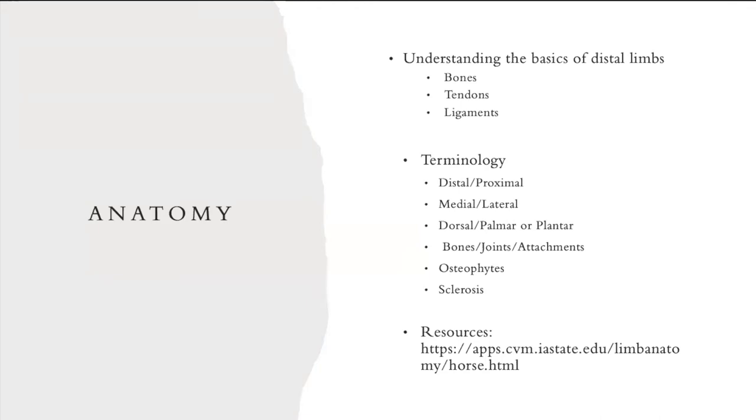Osteophytes, you might hear me talk about those. Those are just a little bony growth around the area of the joint. It's basically the beginning stages of arthritis, those little picks that we see developing on the bone. That is called an osteophyte. And sclerosis is just some changing of the bone that you might see with certain bony remodeling. So these are some of the things you might hear me talk about.